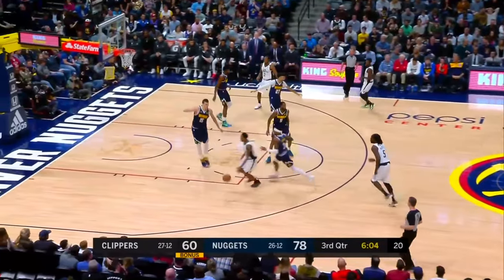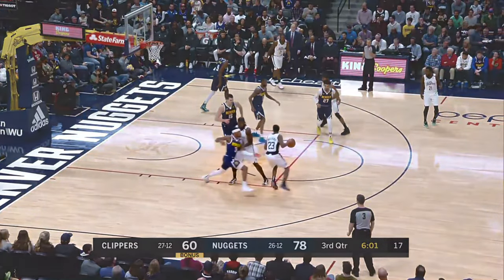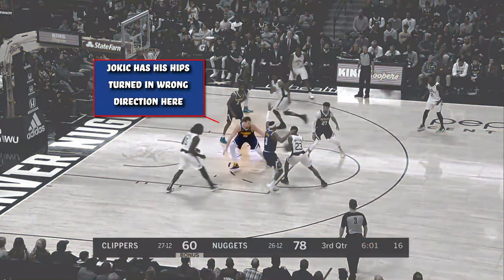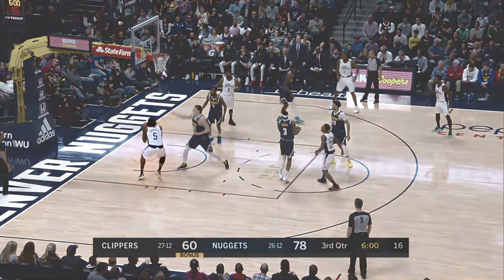Lou Williams races into the front court with the trailing defender. Montrezl Harrell then sets a screen at the elbow. This screen will allow Lou Williams to get the middle of the floor, which is where the defense does not want him to get. Nikola Jokic plays this the wrong way and has his hips flipped in the absolute wrong direction, thus allowing Montrezl Harrell to catch the pass.